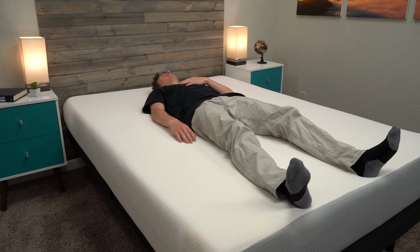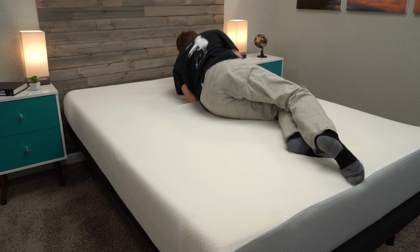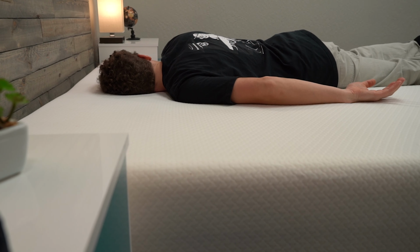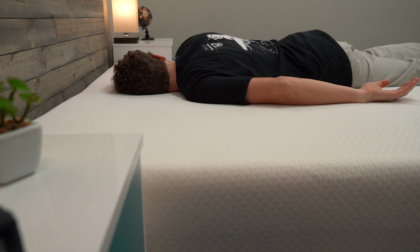I would recommend going with the medium firm model because in my opinion, this bed is probably not going to be quite as durable as a lot of other more expensive mattresses, and all beds will soften over time. So I think it's probably a better option to go with the firmer model, even if you're looking for something a little bit softer and letting it soften up over time. If you know you want something ultra soft, maybe go with the plush, but the medium firm is my personal recommendation.